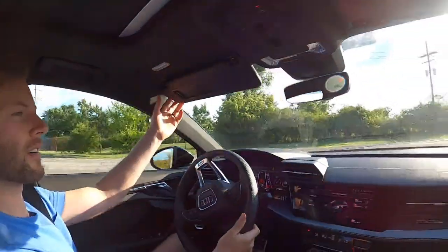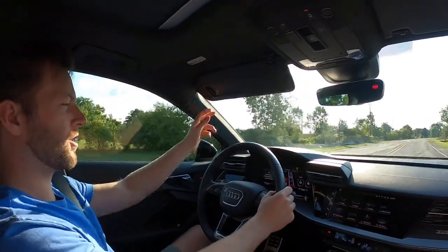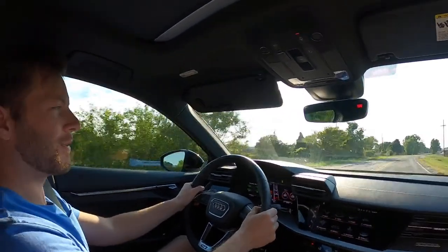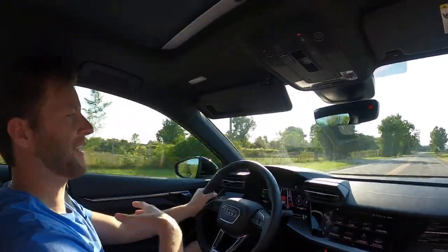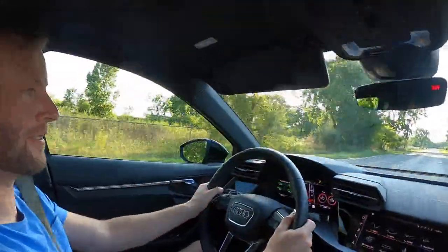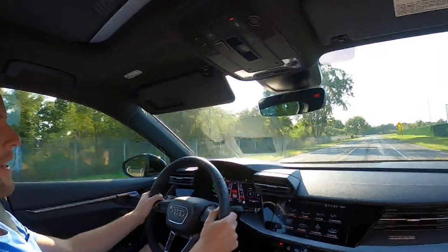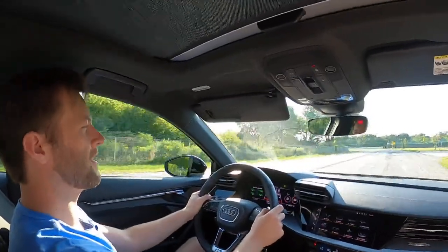So I'm going to pull out here. I'm going to shift into second. I'm going to give it like half throttle. A crescendo, if you will. It's pretty fun. And of course, with the dual emissions, very satisfying, but still pretty smooth.